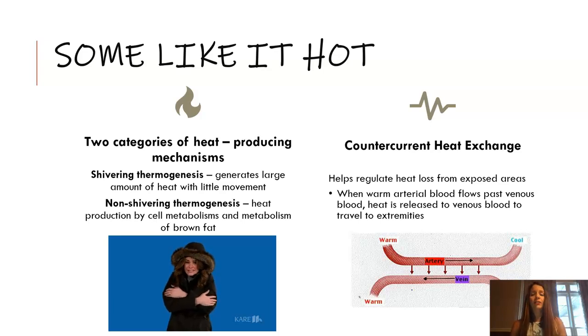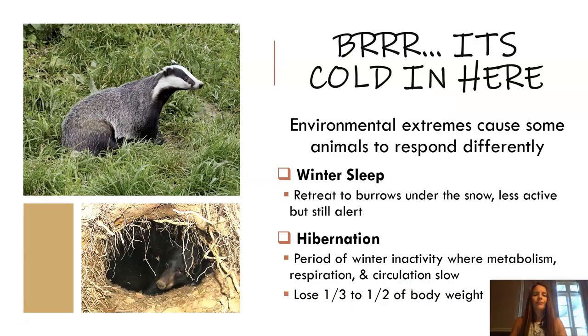Countercurrent heat exchange also helps with appendages. So your arterial blood is warm and it's going to flow past your venous blood, which is going to your appendages, and it's going to release that warm temperature so that blood's eventually warm as it gets to your arms, your legs, your other parts of your body.